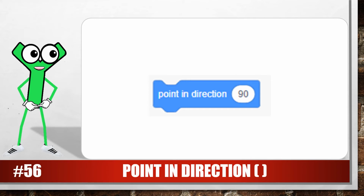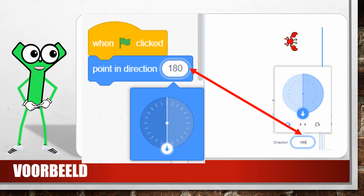This blue motion block allows the sprite to look in a specific direction. The easiest way to get the correct degrees is to turn the direction pointer under the stage to a set direction and then read the value of this direction and set it to make the sprite look in that direction.